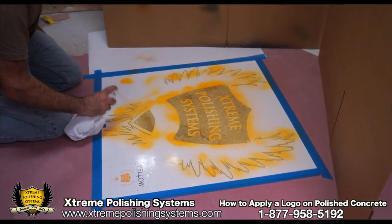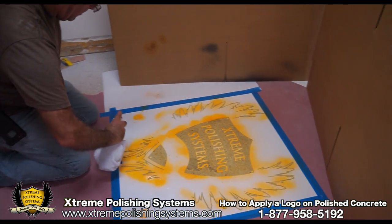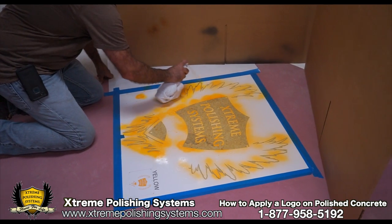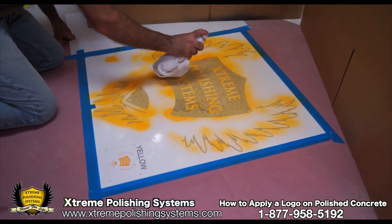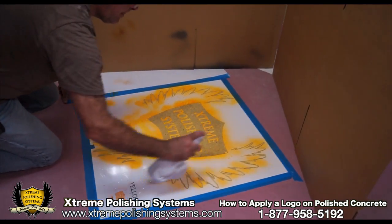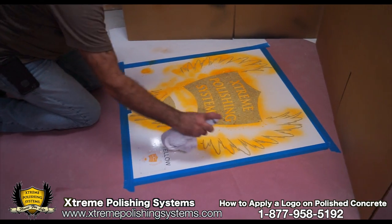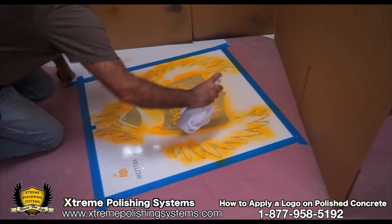A lot of people always ask, when should I put the color down? If you're going to bring it up to a high shine, you're going to put your color down here at 400. You can apply these stencils at 800. If you're going to bring it just to a matte finish, you're going to apply them at 200. And you're going to put densifier over this to lock the color into the floor. You're going to wash the floor after you've done that, and then you're going to continue out with your 800 resin pads.